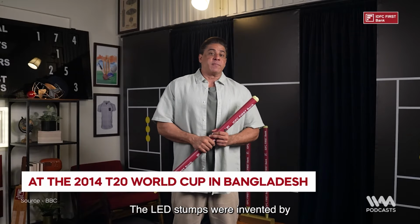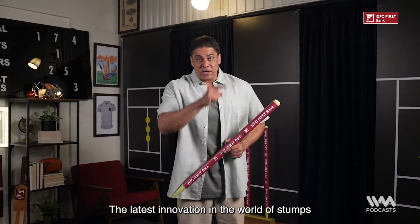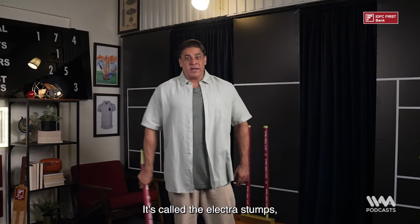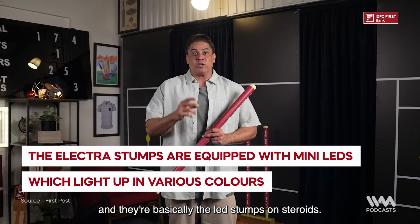The LED stumps were invented by Bronte Eckermann. He got the idea of LED stumps when he saw his daughter play with an LED toy. The latest innovation in the world of stumps came again from the Australians last year. It's called the Electra stumps, which was introduced in the Women's Big Bash League of 2023, and they're basically the LED stumps on steroids.